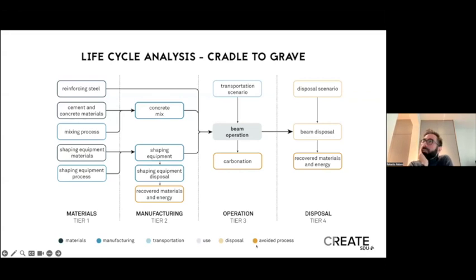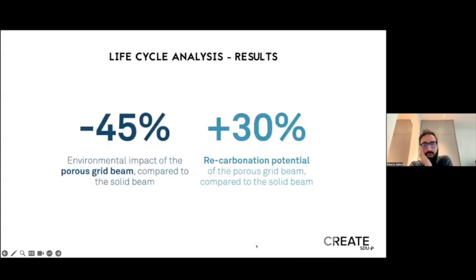Subsequently, we tried to use this test to conduct an LCA, a cradle-to-grave LCA, where we look into the characterization of material, process, manufacturing, operation, and disposal. And this is all published material, but the key takeaway from this study was that we have a reduction of 45% in the environmental impact of the porous beam compared to the solid beam. And this is due to the fact that the porous structure augments the surface area that is exposed, and therefore we have this recarbonation effect, which helps us reabsorb part of the carbon dioxide.